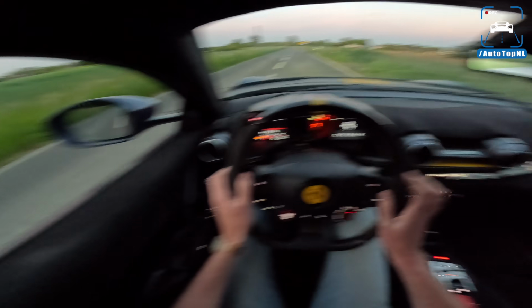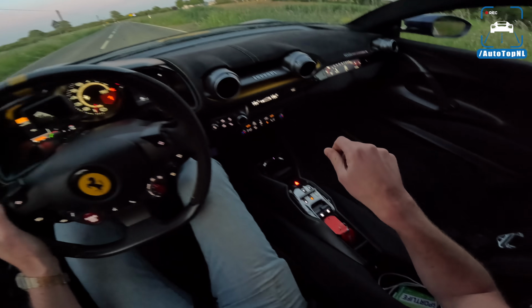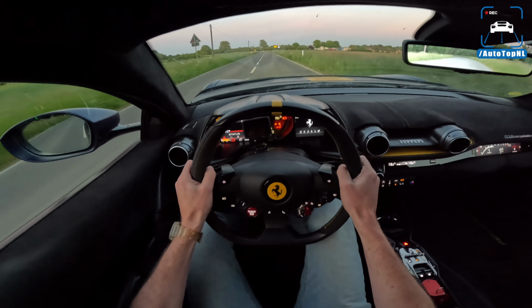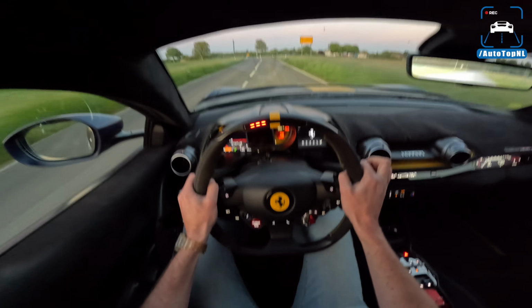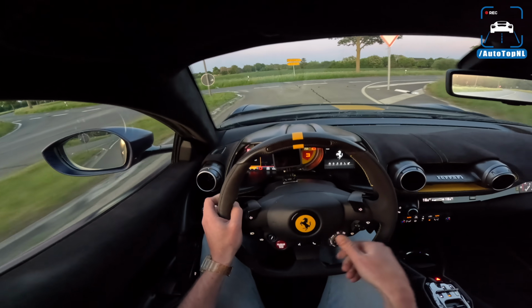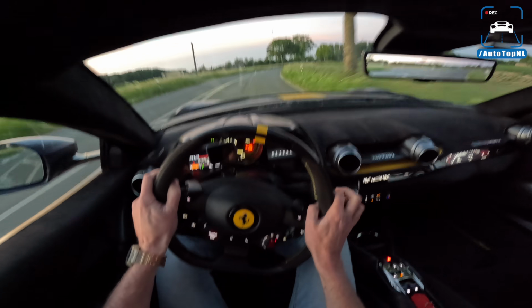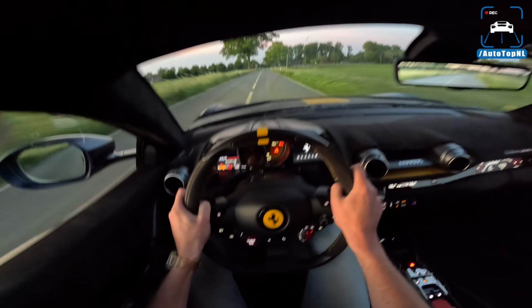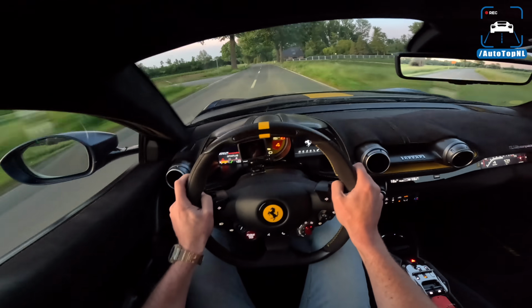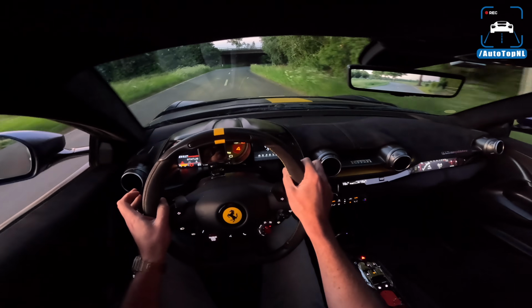So ESC, let's do CT off for this. Launch control, hit that button, full throttle. There we go. Oh. It's so fast. It's supposed to do, I think, 2.85 seconds. But the way this thing revs is just nuts. Peak power is at 9,200 RPM, so it definitely pays off to hit those revs.